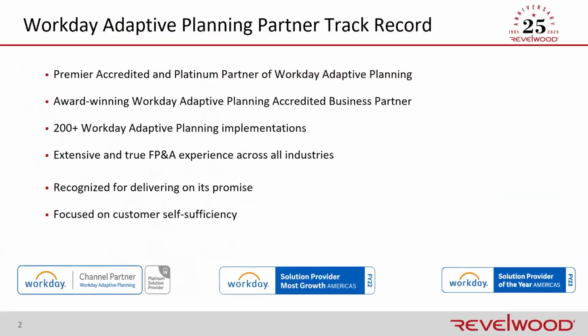First, some background on Revelwood. We are a platinum business partner of Workday, and what that means is that we are part of an extremely select group of partners that help you evaluate and implement the Workday Adaptive Planning solution. We have over 30 years of experience and are made up of a diverse team of certified experienced consultants that bring decades of financial operations and system know-how to each implementation. We have implemented over 200 adaptive customers over the past 8 years, and this list continues to grow. Not only that, but we also help existing adaptive customers with model enhancements, integration, support services, and one-on-one training.